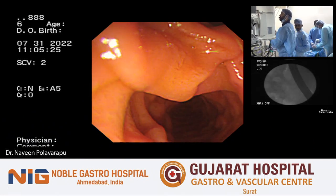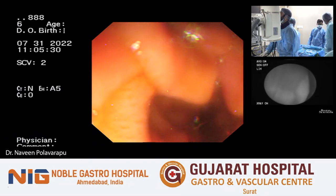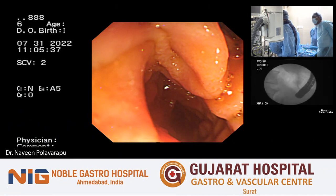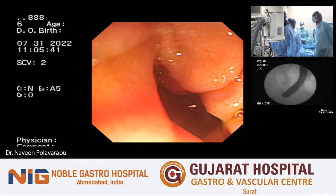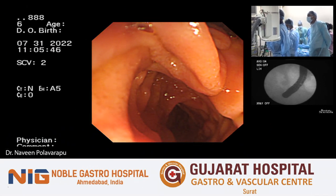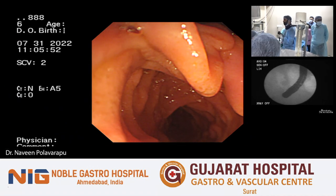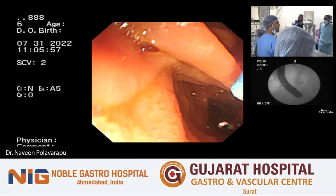Sir, what is your experience on use of cholangioscopy for impacted intrahepatic stones? I have not done any intrahepatic impacted stones, but there is one question in the chat box. Dr. Srikant Gopi has asked, is sphincteroplasty needed in all cases for sufficient ampullary opening before cholangioscopy? You can answer, sir. Yeah, Dr. Nilay Mehta.